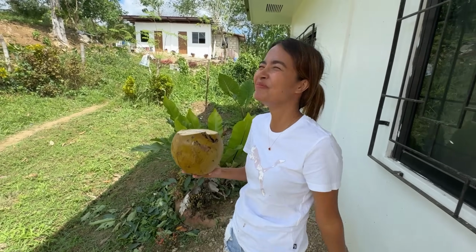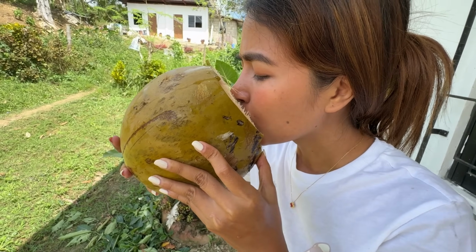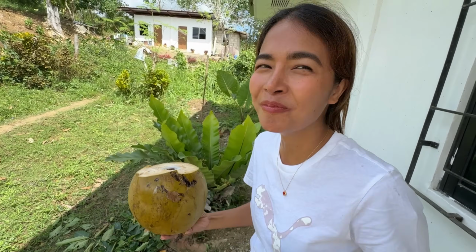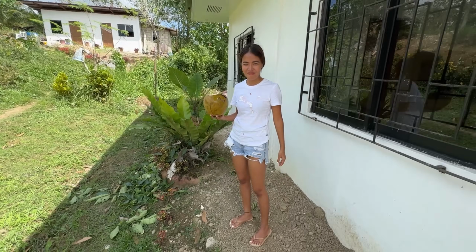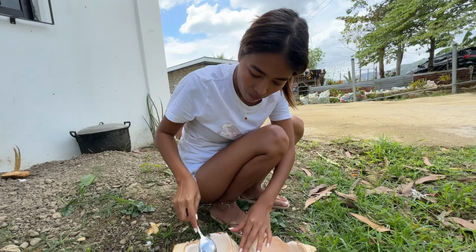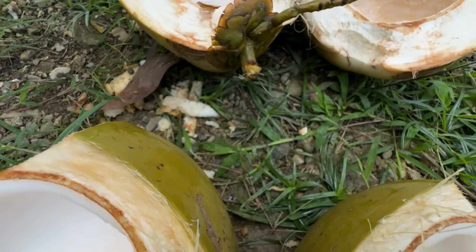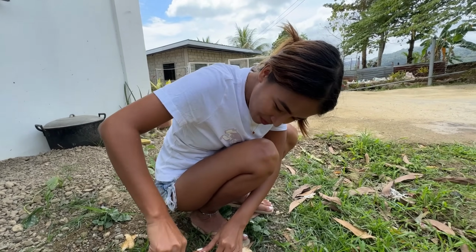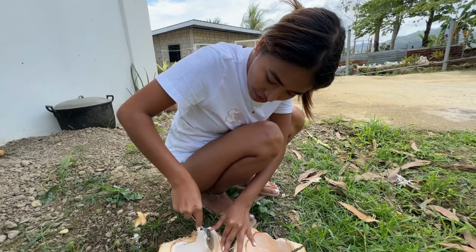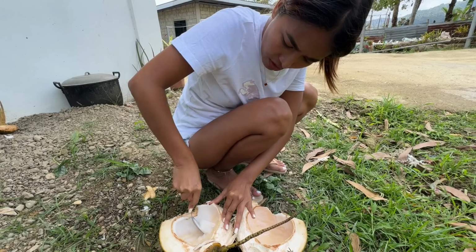Big. Big. Very good. I like this very much, you know? The meat, it's sweet and very soft.